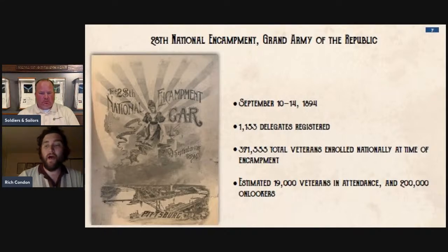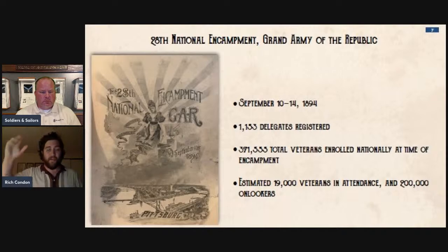There are clothing stores that are dropping prices exponentially for soldiers so they can get clothing while they're in town. In fact, some of them will even fashion GAR uniforms for this special occasion. You can imagine economically, this is great for the city of Pittsburgh as well. On at least Mount Washington and other heights around the city, they are going to erect tall electric lights that are 30 feet in height, saying GAR.